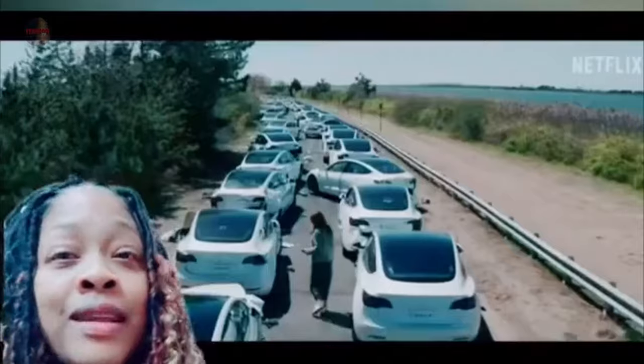Did anyone notice the Tesla scene from the movie Leave the World Behind, produced by Barack and Michelle Obama? Then a few days later, after the movie was released, Tesla recalls all their vehicles on the autopilot system. Tesla recalling nearly all the electric cars it sold in the U.S. That's more than 2 million.